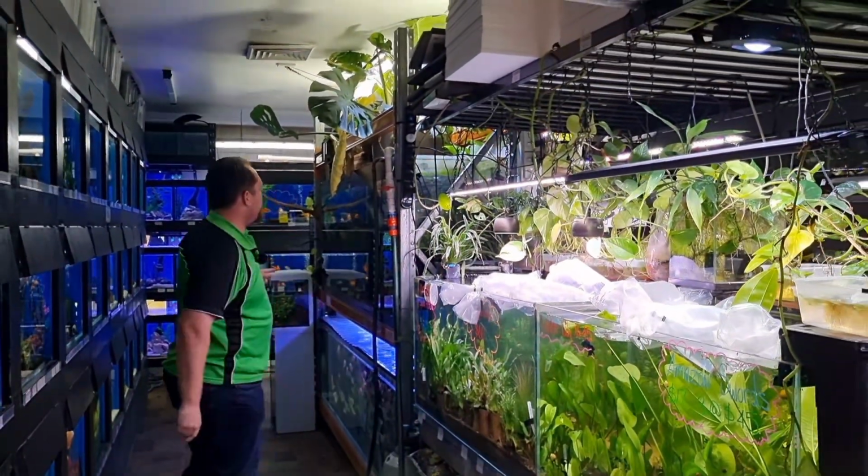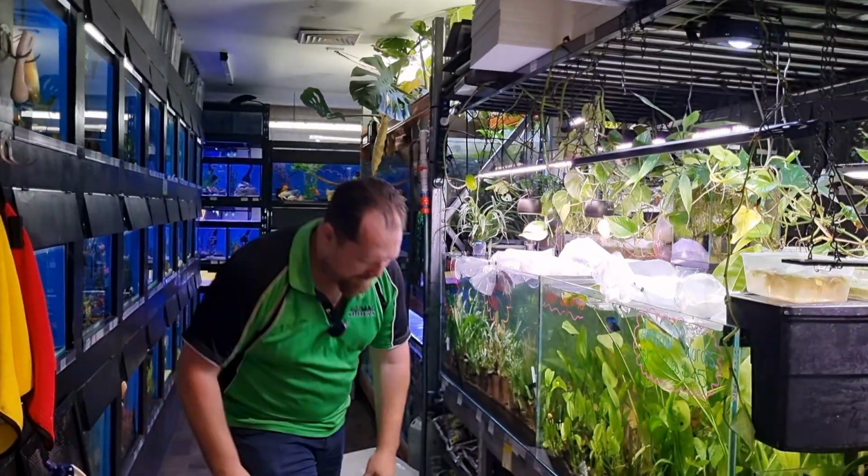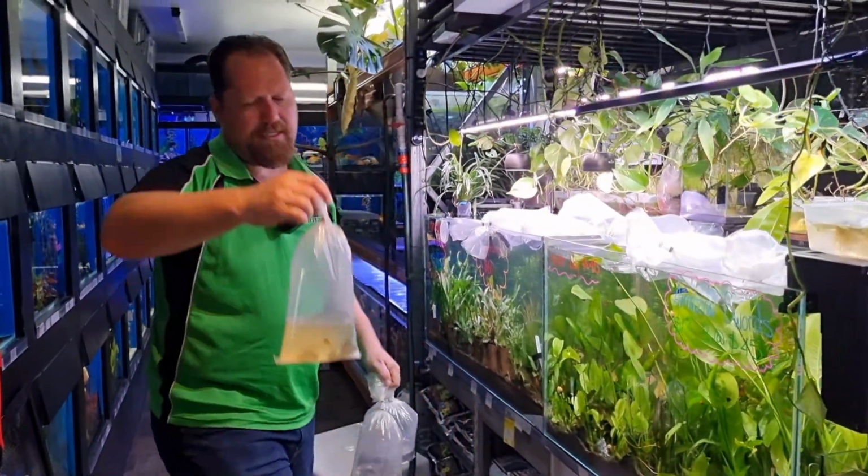I'm just going to turn off this tap so we don't drain too much more water out on that one there while we're doing this one here.